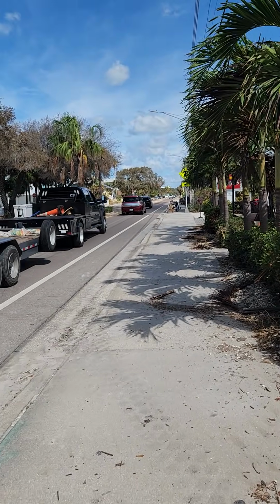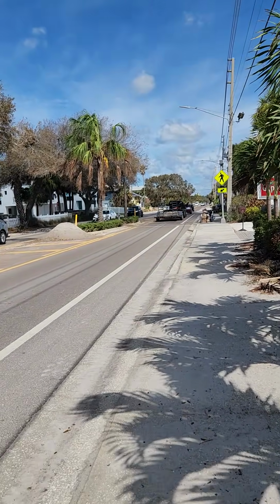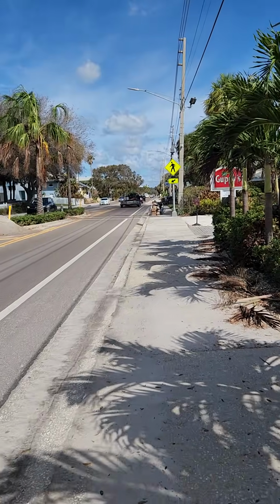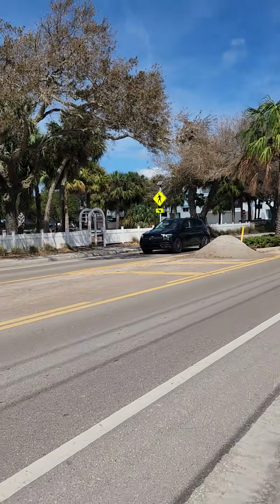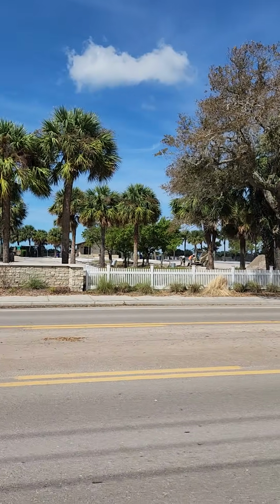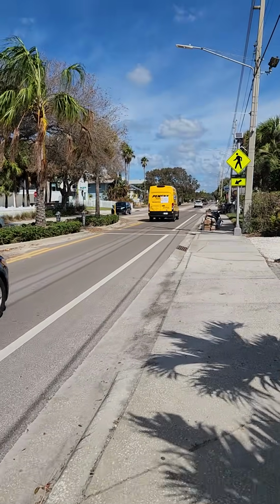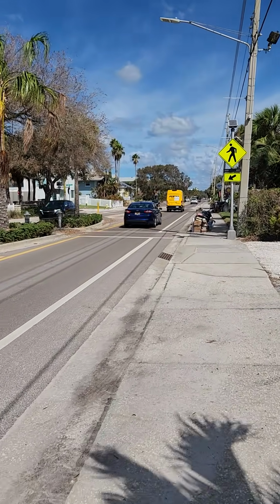This is the aftermath of Hurricane Helene down here in Pinellas Park, Florida. This is considered a high-end neighborhood. You got construction workers over there trying to get this area together. This is Indian Rock Shore, Florida.